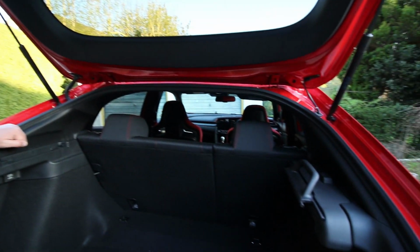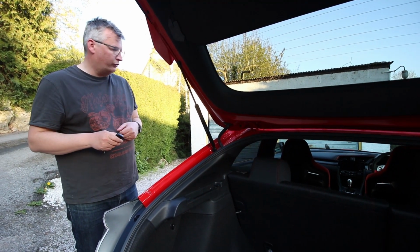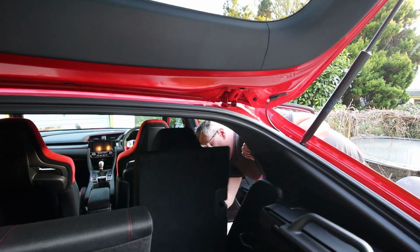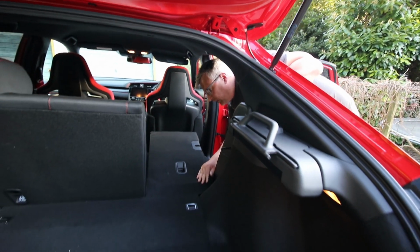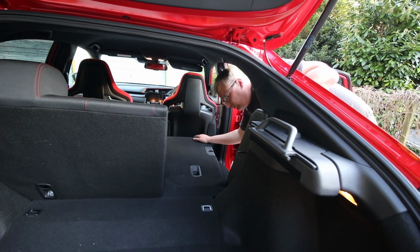60/40 folding seats. If you want to unlock the car, you press it once and it will unlock the front doors. Press it twice and it will unlock the rear doors. To drop the seats, just pull this back. Doesn't lay entirely flat. There's some carpet here to cover the gap. And it does increase your size quite significantly.